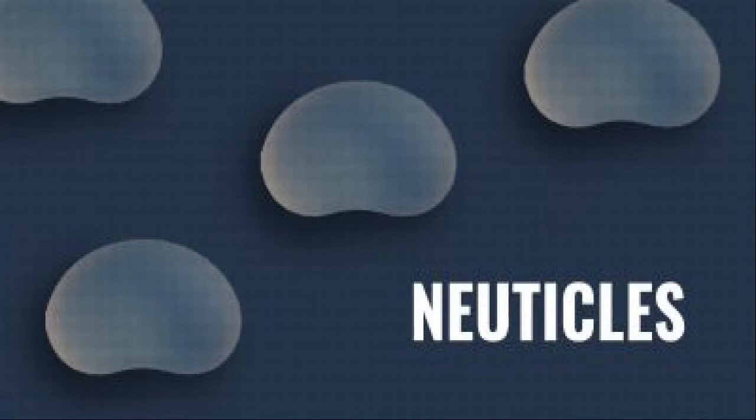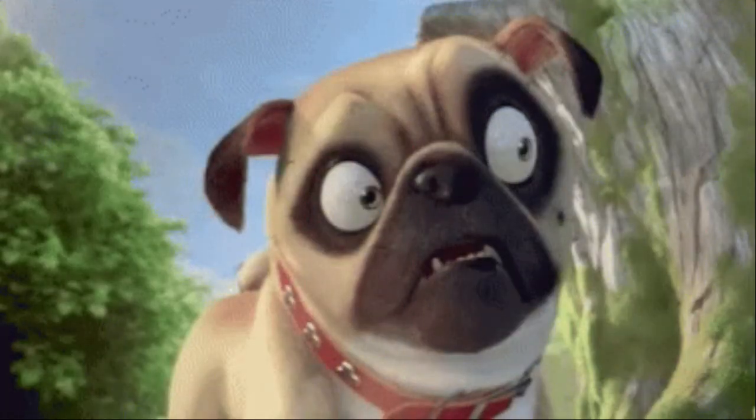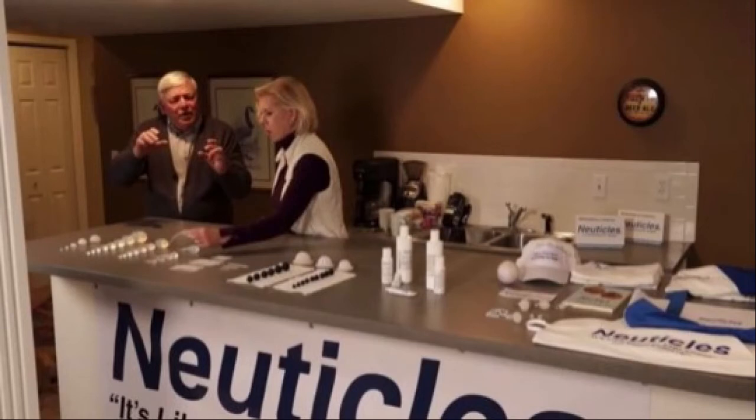Number 5. Nudicals are the answer to your pet's loss of self-esteem and dignity following the procedure of being neutered. Nudicals are also a great way to aid your pet in overcoming the trauma of having their testicles removed. Now, joking aside, Nudicals are a real product introduced for the very reasons listed above.